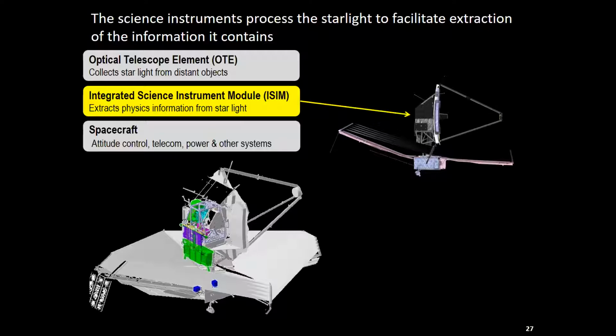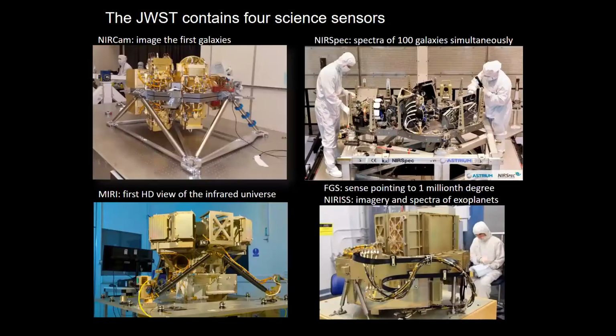And so extracting the physics information from that starlight is what modern astronomers do. And that's what these science instruments are designed to enable, that extraction to occur. So let's take a look at those instruments.